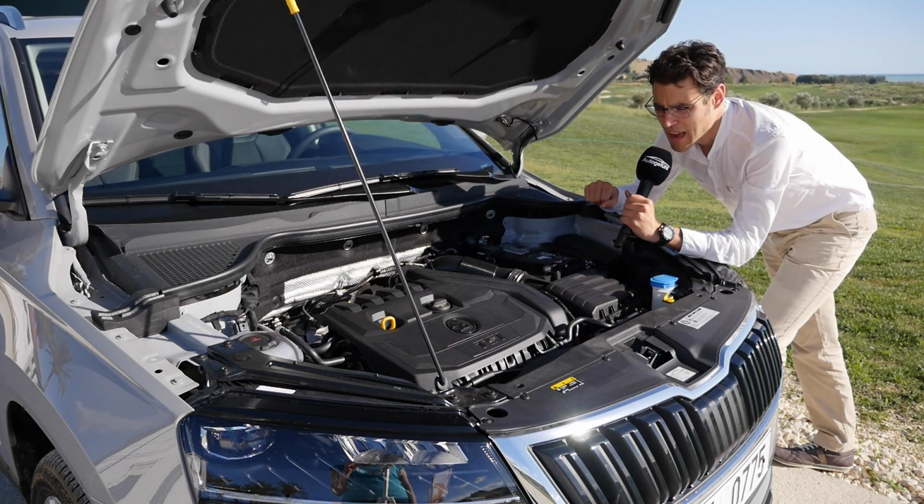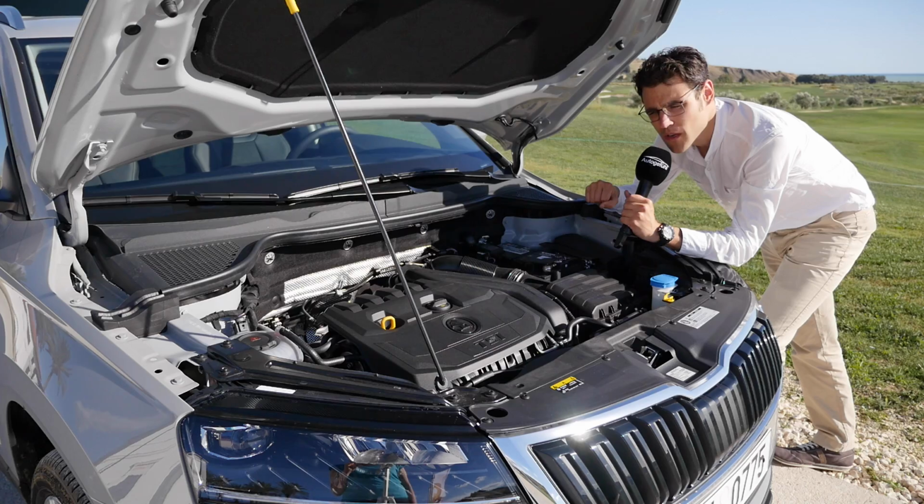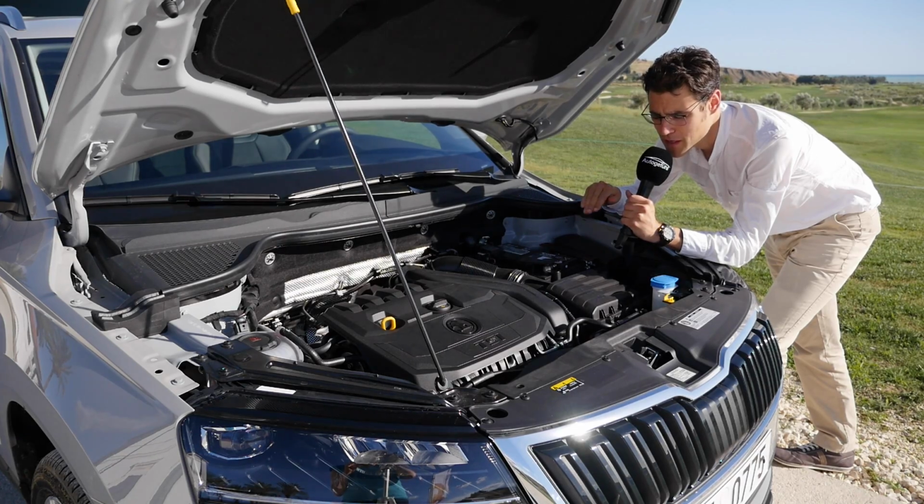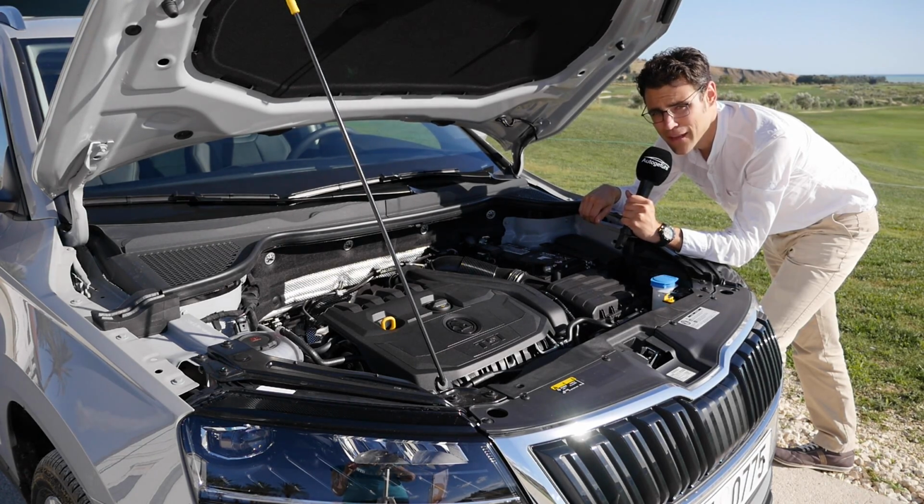But I always wonder, why would a manufacturer offer, sometimes we see 15 different engines. I think that's just a little bit too much. So I think it's okay if they keep it at a rather basic level.